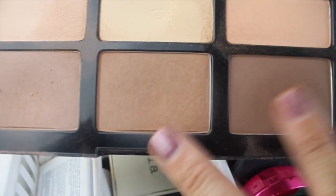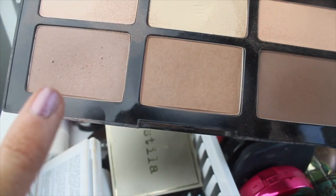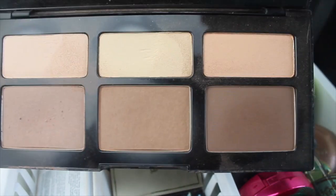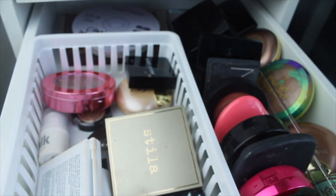I like mixing these 2 shades when I have a spray tan, and these 2 shades when I don't, and this one alone when I'm just really pale. So yeah, I'm going to keep this in, but not for contour, just for setting my under eyes and my eyelids.